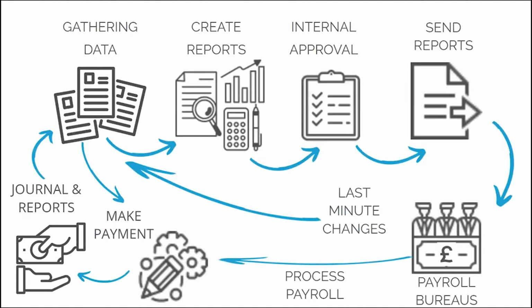But the reality is that when you outsource, you may spend more time than you realize in the many manual processes involved in liaising with the Bureau. New starters, leavers, variances, reconciling reports and approvals, last minute changes, which I know cause a nightmare, and importing or creation of journals, which are often going to be a single line item cost with little to no detail. And then off the back of that, produce meaningful reports that break down costs across departments, locations, projects, customers, and so on. And these are just some of the tasks that need to be performed.